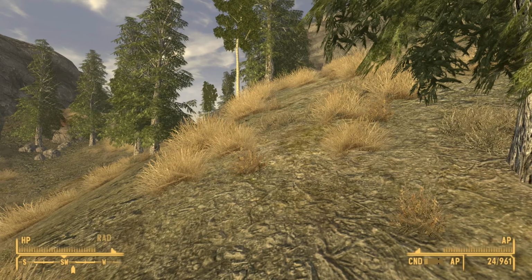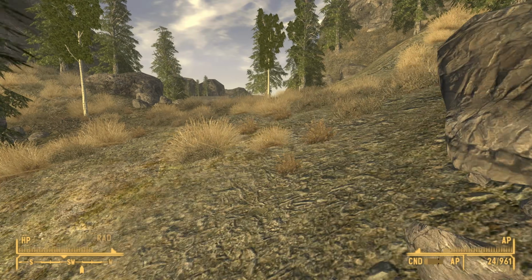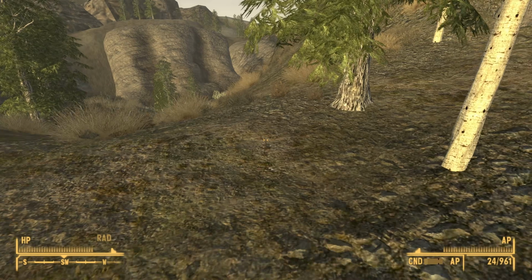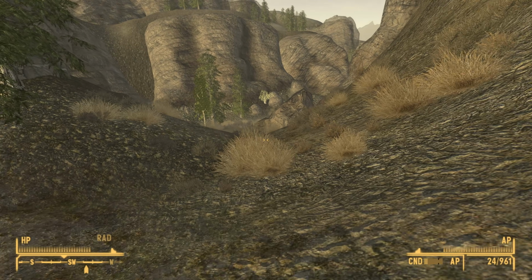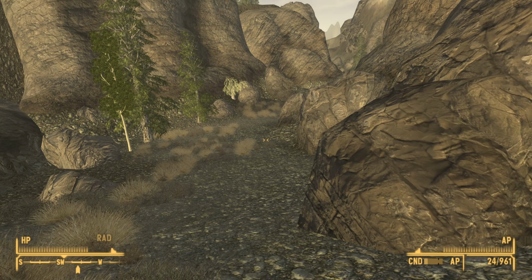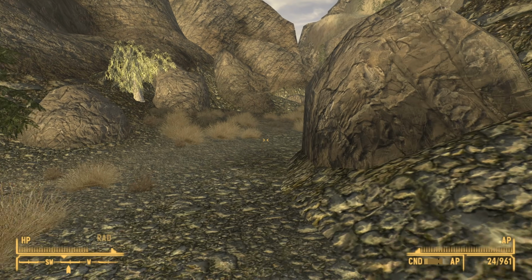So he is probably still chasing me, but I'm just trying my best to outrun it in favor of trying to make this video as short as I can. Now, as we continue, this is where you will head up to this valleyway. At the end of this valley is pretty much a dead end, but that's where you will find the eggs of the cazadors.